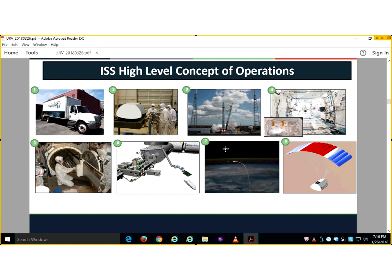So the idea is you would first load up the URV at the processing facility. The guys in the bunny suits get in and make sure it's ready to get loaded. It goes up on either a Falcon or an Antares rocket, so it's either a Cygnus or a Dragon mission. Once it's up on ISS, it gets stowed with all the other baggage. Basically, it'll look something like a golf bag. The actual vehicle is about this big.